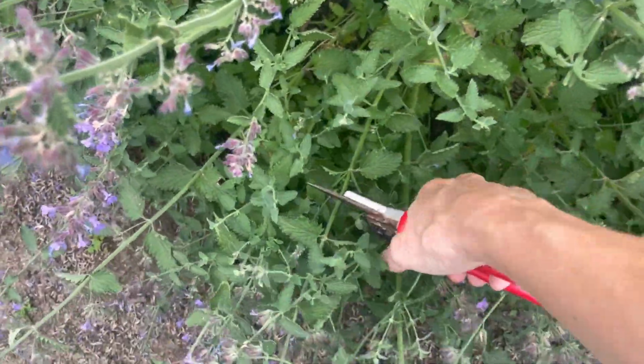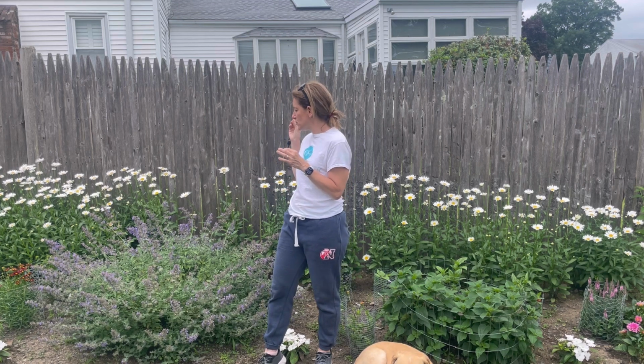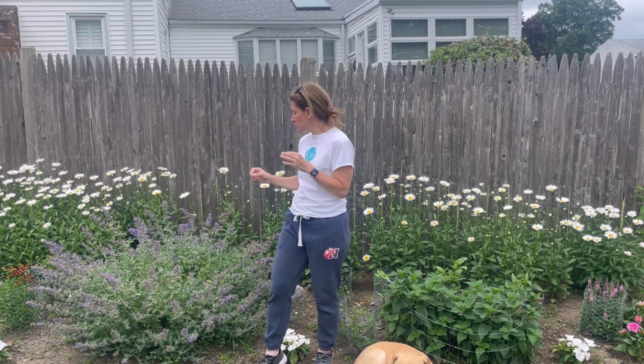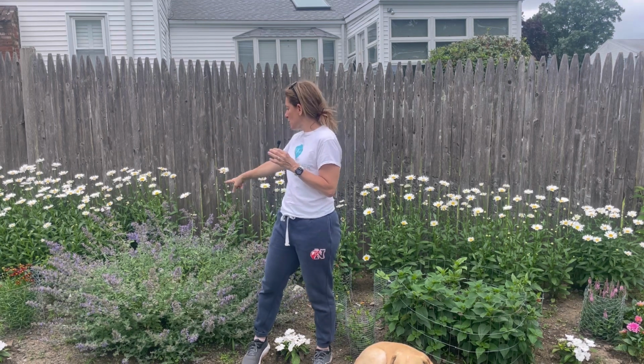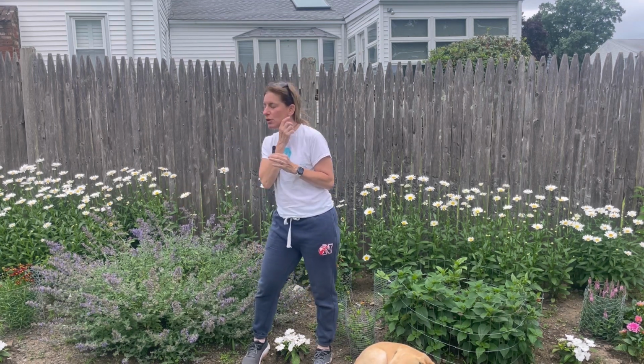Other beautiful thing about it is that it's a huge pollinator plant. Bees just are attracted to this plant like you wouldn't believe. And I keep looking, there's a bee right there. You probably can't see it, but there's a bee right there, and there are a couple over there too. So it's a huge attractor of pollinators, and we love bees. We want bees to be happy, and we want to attract bees to our yard.